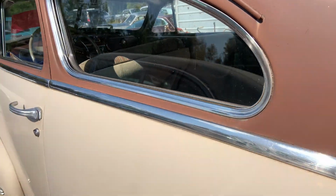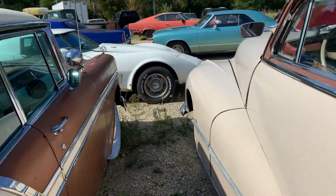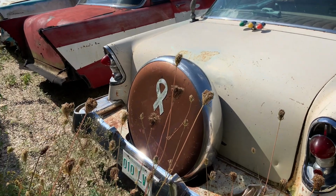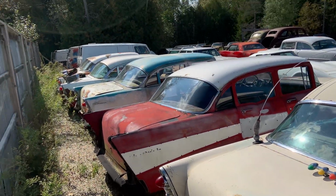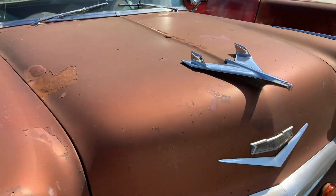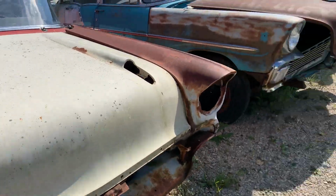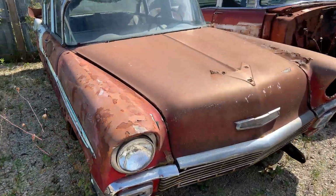Too bad that this thing's not for sale. Oh my god. Oh, yeah, this thing. Don't worry, I don't want it. Sorry, but not sorry to all you Corvette people out there.